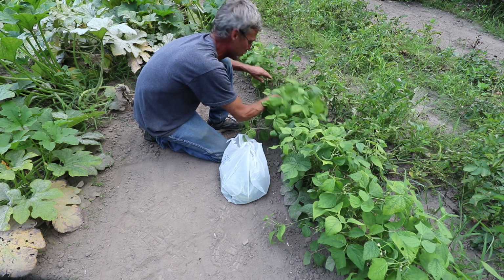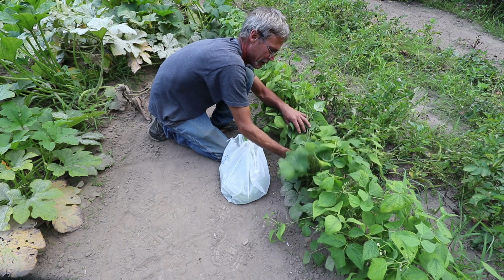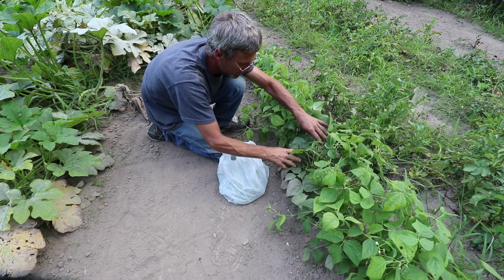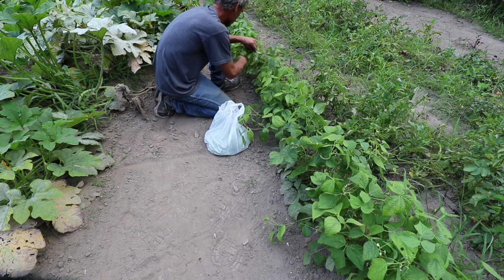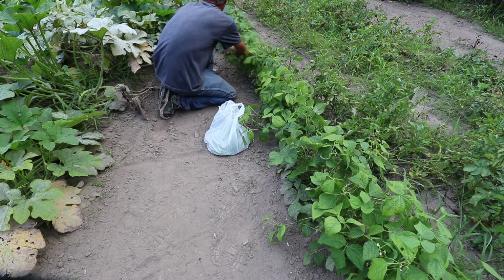These were the beans that were planted, I don't know, 3 weeks later than, remember, none of them came up, the Bush Lake 274s. So then I planted, I don't know if these are providers, I can't remember what these were, but they have a lot of beans on here, but they're just little right now. There was a couple plants that had some bigger ones there.